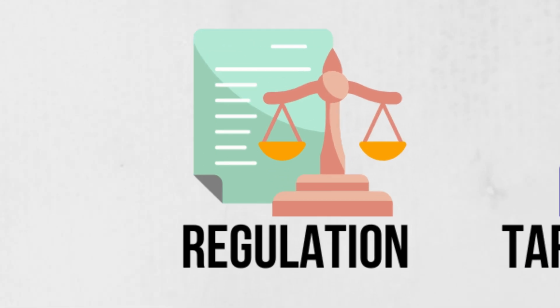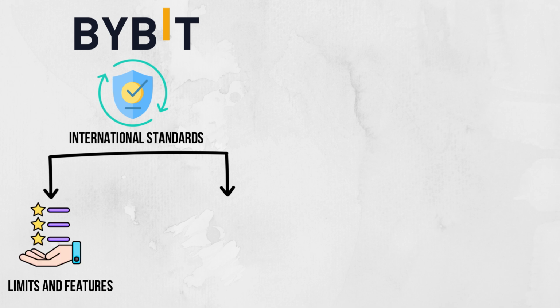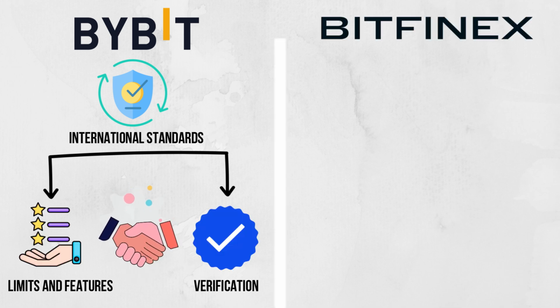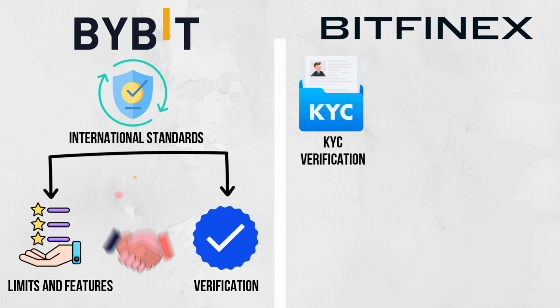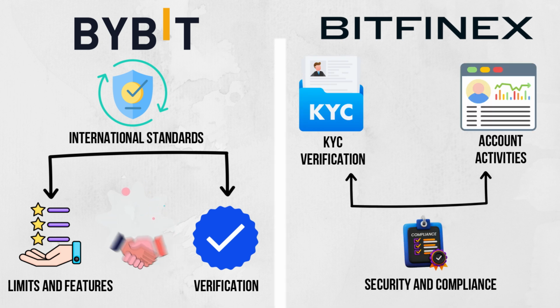Regulation and compliance. Compliance with regulatory standards is important for ensuring the legitimacy and security of the exchange. Bybit focuses on compliance with international standards. It does not require KYC for basic accounts, but higher limits and features require verification. Bitfinex requires KYC verification for most account activities, ensuring a higher level of security and compliance.